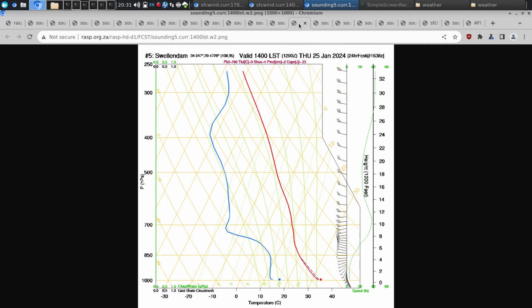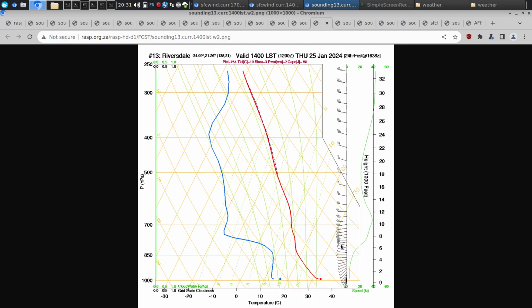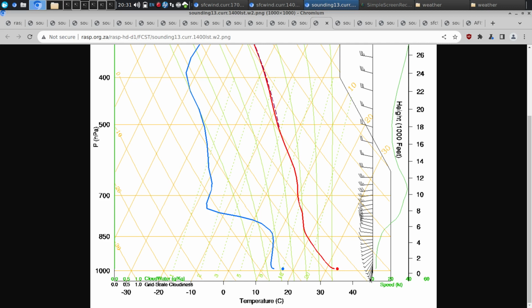On to Swellendam, things are looking a little bit trickier. The wind is much lighter. We have actually a southeasterly flow indicated here at ground level, becoming a southwesterly and then a westerly higher up. It's thermic, but not all that high. So it would still work at Swellendam at 2 o'clock. That's Riversdale. A similar picture although the instability is not so clear over here.